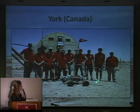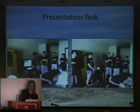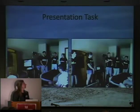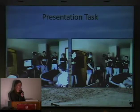So York, their rover worked great. They accomplished all their tasks. They did a phenomenal job, hence they won. Okay. The other teams also did a phenomenal job. It's just they happened to beat them.